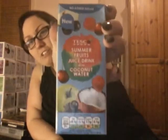Anyway, plastic bombs away. Need my drink. My nectar of today, summer fruits juice drink with coconut water. Only 33 calories per carton. Don't worry, I'm not advertising, just wanted to say that.